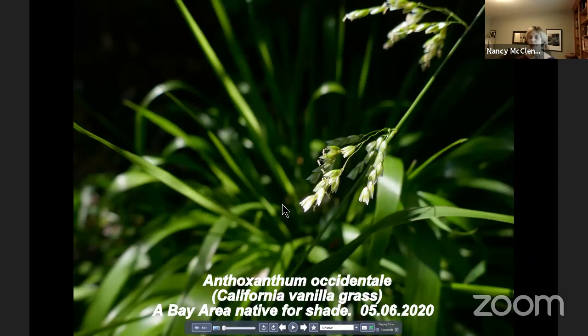I forgot where I got this, maybe at the CNPS sale at Hidden Villa. Anthoxanthum occidentale, or the California vanilla grass. It's a Bay Area native for shade, and it's done beautifully, grown wonderfully. When you crush the leaf, you will have a fragrance. I think it smells like vanilla, but some people think it smells like other things. So whatever.